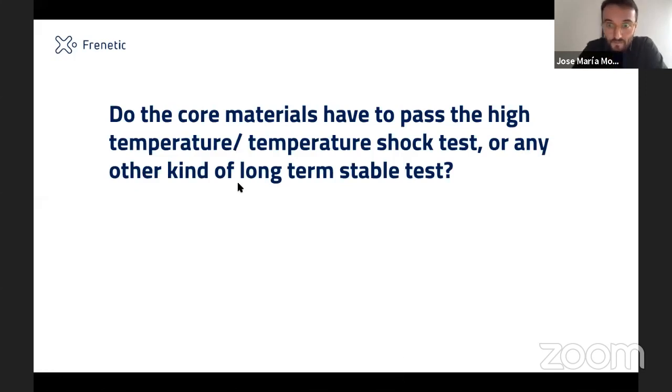Do the core materials pass a high temperature shock test? I think we talked about this in one of the first questions that Oscar answered, about shock, no? Yes, the way it is asked, I would say it is related to something like AEC-Q200 reliability tests. In Ferroxcube, we have established our own aging test for AEC-Q200 reliability.